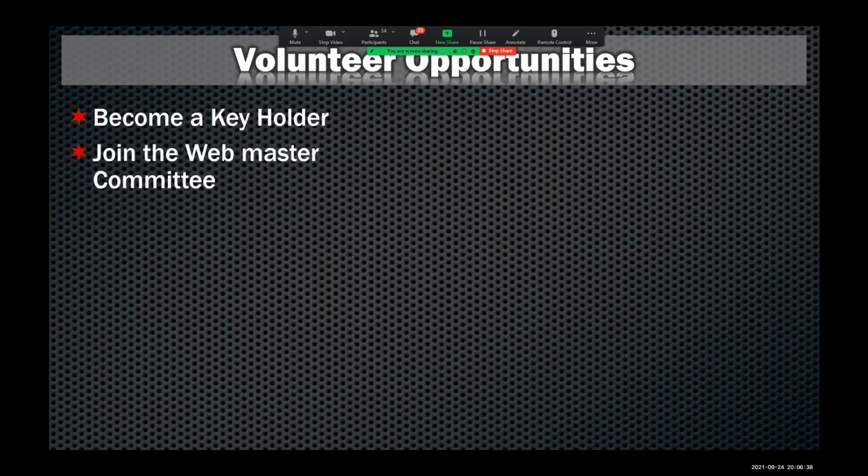You can join the webmaster committee. And again, at this point, if any of the other folks on the leadership team want to make a comment about either their committee or their group, feel free to do so. So we could always use help with the webmaster committee. You can help support the social media campaign. It doesn't even have to be official. If you want to post images or stories to the Facebook page, please do so.